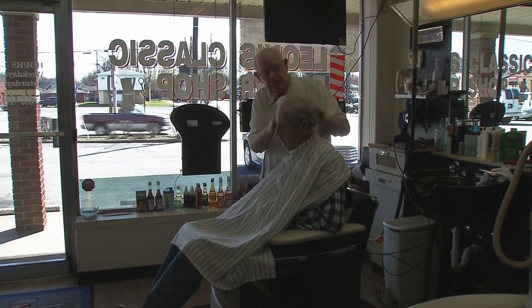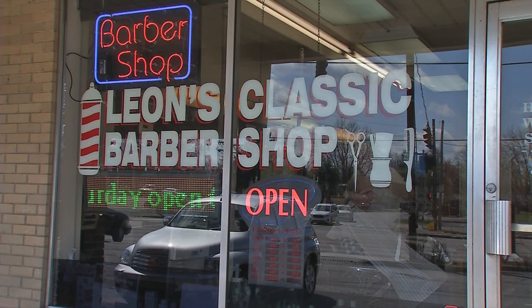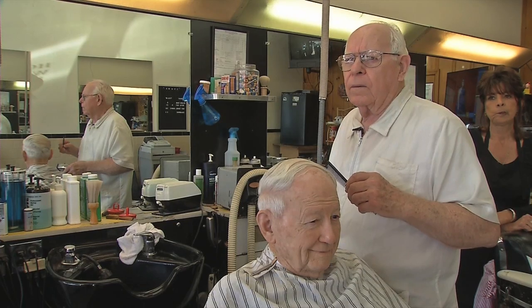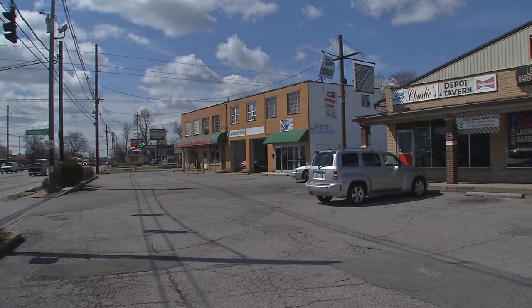Clippers cutting for decades. Since 1957. Inside Leon's barber shop on Cane Run Road. While buzzing hair, he's watched the neighborhood around him change. Bad 7, 8 years ago. Leon says that's when he noticed an increase in crime and drugs impacting the area.